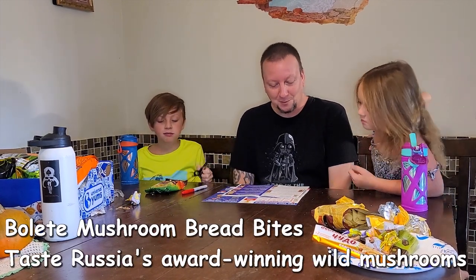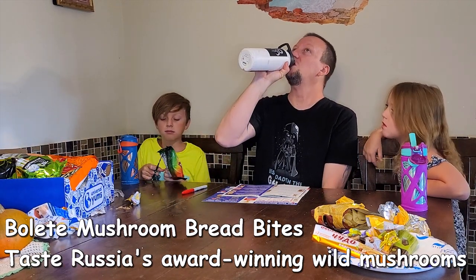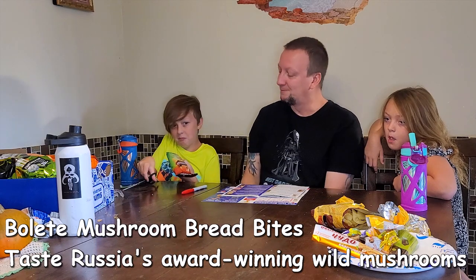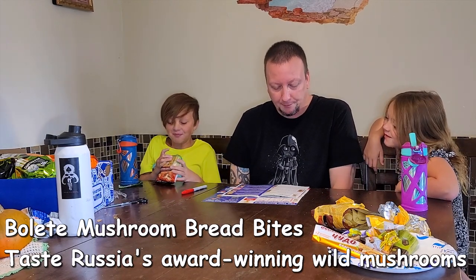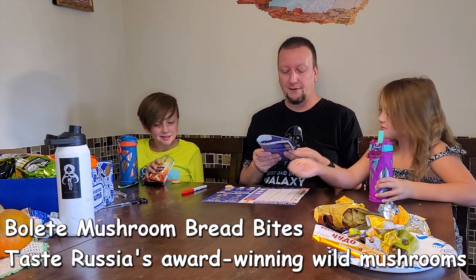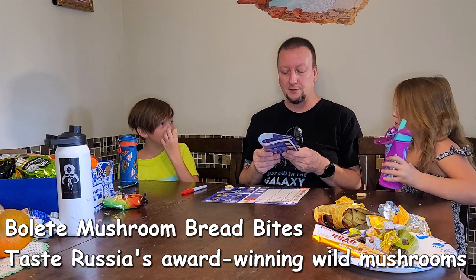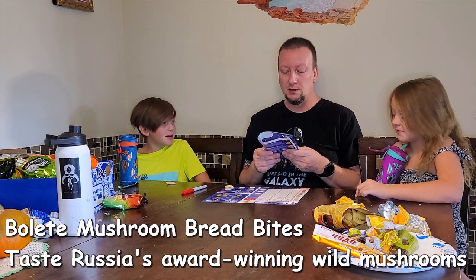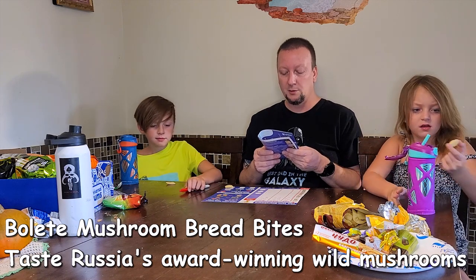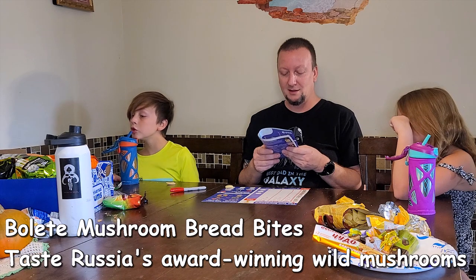Bolete mushroom bread bites. Taste Russia's award-winning wild mushroom. As you're reading this, dozens of basket-toting Russians are scouring the forest floors of Siberia. What are they doing? Mushroom hunting. It's Russia's most popular pastime, so much so that most local 10-year-olds can easily distinguish edible varieties like the prized bolete from poisonous ones like the lethal death cap. But there's one thing Russians love more than hunting for mushrooms, eating them. You can partake with these crunchy, twice-baked bread rusks complete with bolete mushroom seasoning. All you have to do is hunt for the bag.